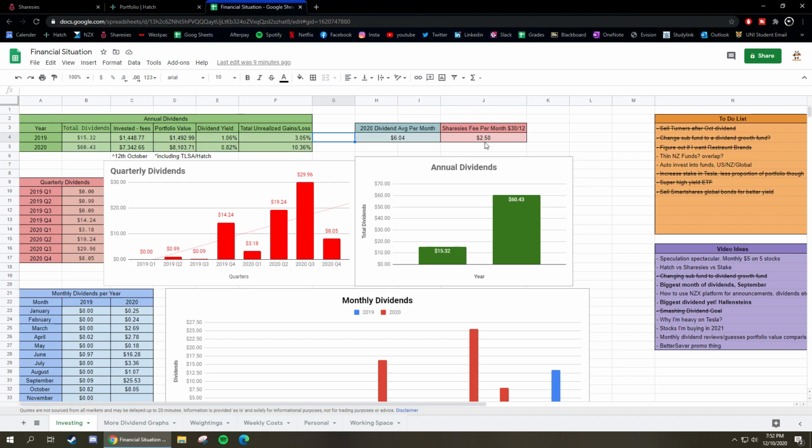And our per month Sharesies fee is that $30 subscription fee divided by 12, so you've got to remember to take that off, and then we'll still be sitting at a nice healthy number, as that is a flat fee that has growth to come.